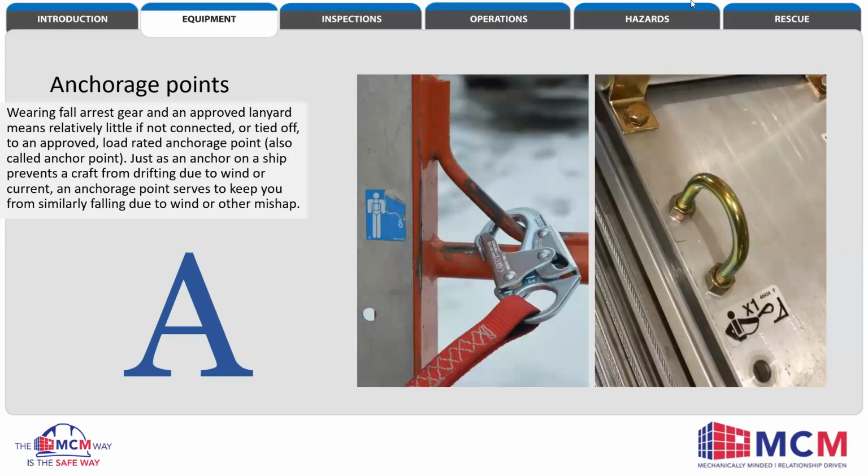Anchorage points. Wearing fall arrest gear and an approved lanyard means relatively little if not connected or tied off to an approved load-rated anchorage point, also called an anchor point. Just as an anchor on a ship prevents a craft from drifting due to wind or current, an anchorage point serves to keep you from similarly falling due to wind or other mishap.